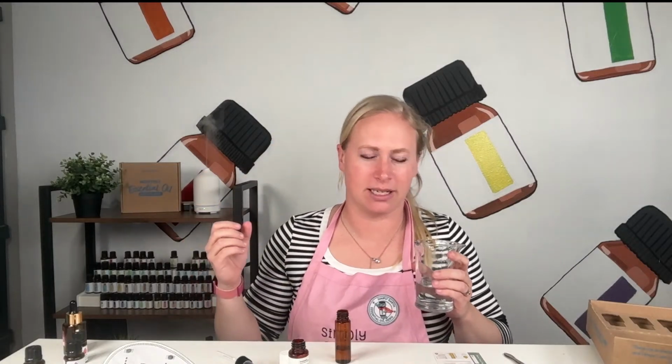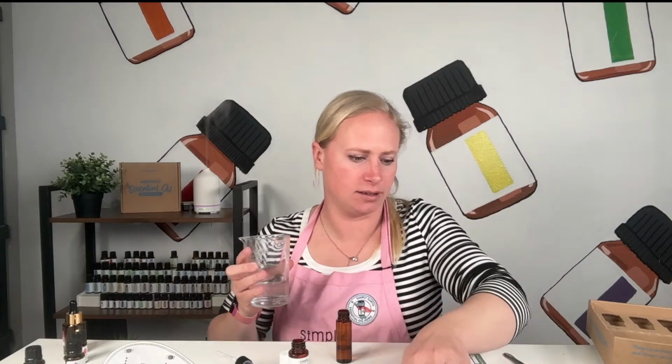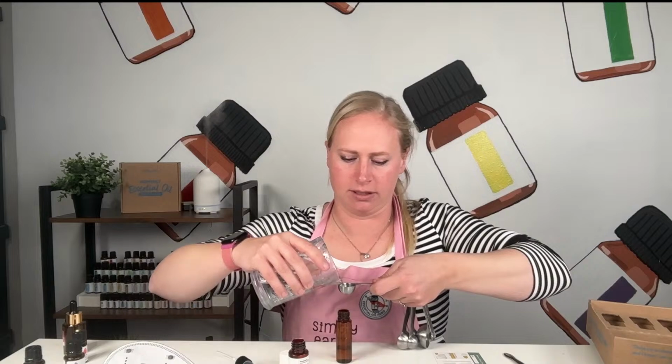And then we're going to add 2 teaspoons of distilled water. And distilled water is going to be much better than using tap water. Tap water has minerals in it that you wouldn't want in a product like this, along with bacteria and things like that. Distilled water is going to allow your product to last a lot longer and be more skin friendly. So we're going to add 2 teaspoons of distilled water.